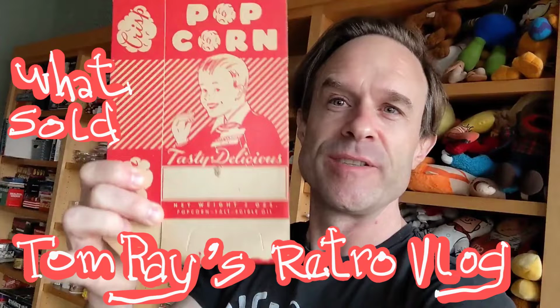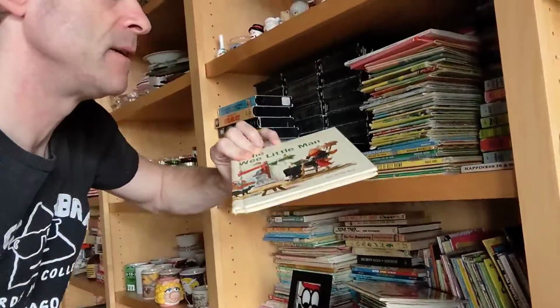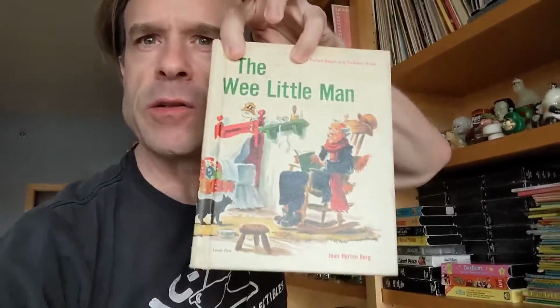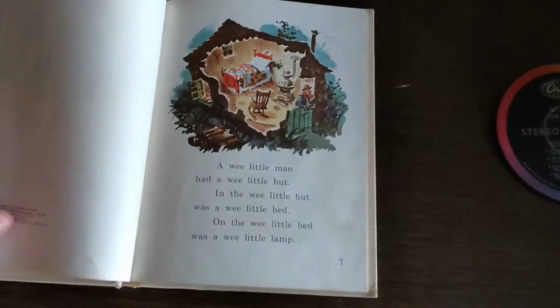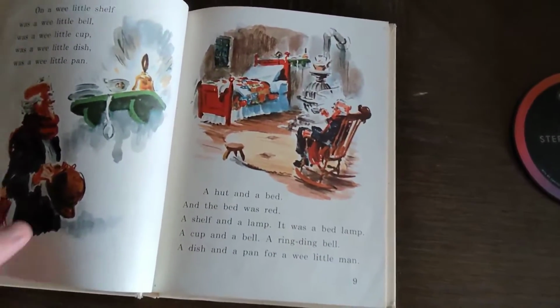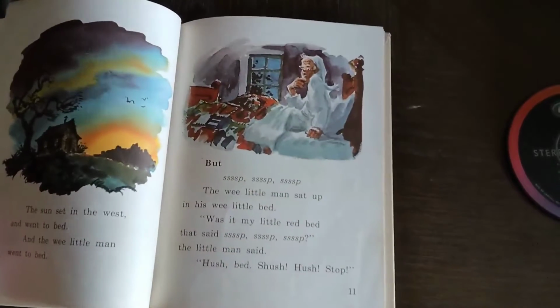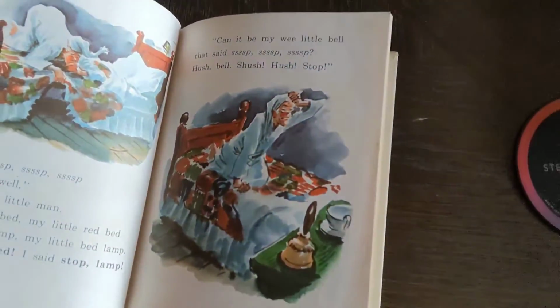Okay, so let's take a look at some of the vintage toys, games, and books that I sold today. First up is a book that is, I want to say, from the 1950s. It's called The Wee Little Man. This one's illustrated by Charles Gear, and it's actually got really cool little watercolor paintings in it. I don't know what the story's about, though. I just thought that the artwork was super cool. And apparently someone else did too, because they just bought it.